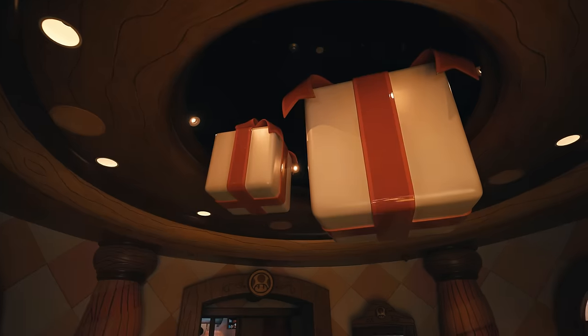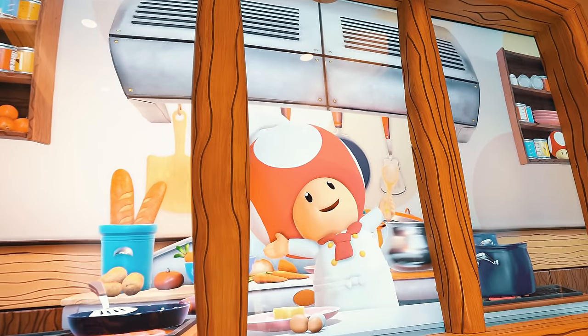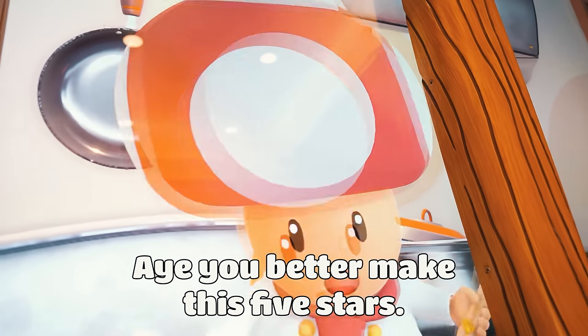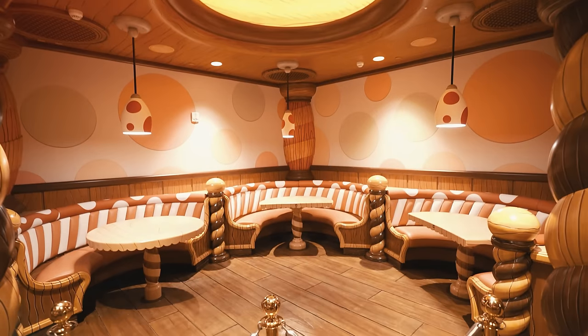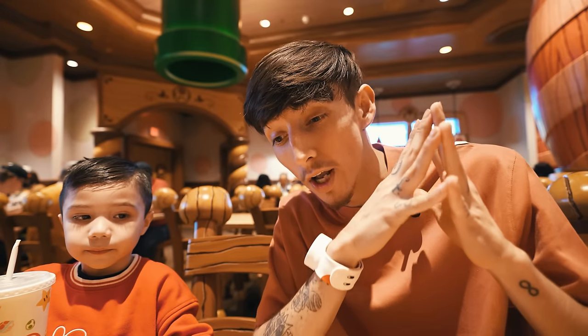And of course, every single one of the meals in there are Super Mario themed, so I'm excited to try it out. So as we walk in, we see our chef cooking up the meals that we're gonna be eating, AKA Chef Toad. Hey, you better make this 5 stars. All right, y'all, we got all of our food here now. We ordered literally everything off the menu.